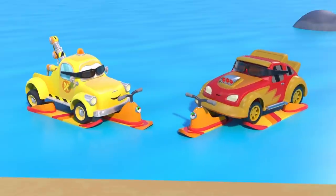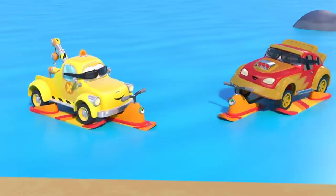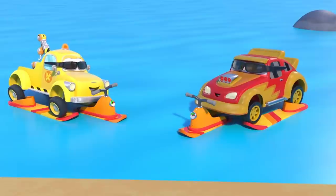Isn't it more fun to surf when the beach and the sea are clean? Always remember that recycling waste is a great way of preserving the environment. Keep the beach clean!